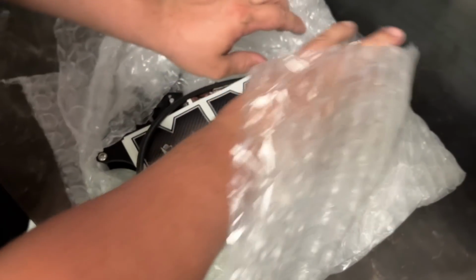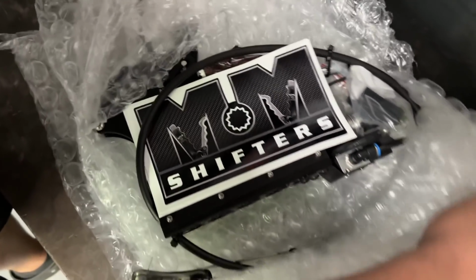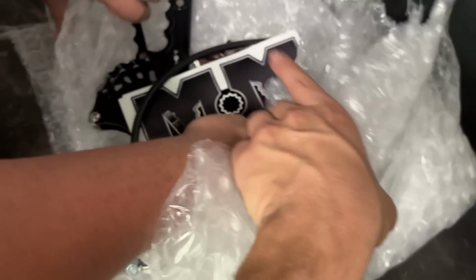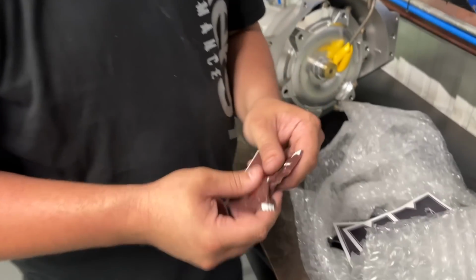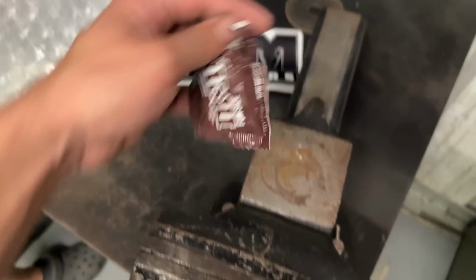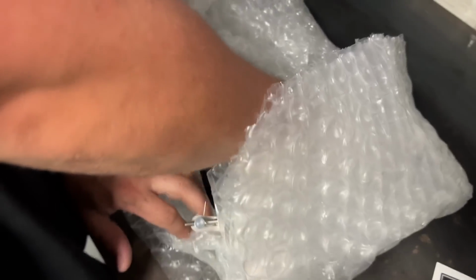Yep. Got another surprise right over here. M&M shifters. Brother. Oh dude, and it even came with the M&Ms. Yeah, this is the only thing I care about. Put the rest of it away. Here we go. You order from M&M and you get some M&Ms. Oh dude, this thing is sick.